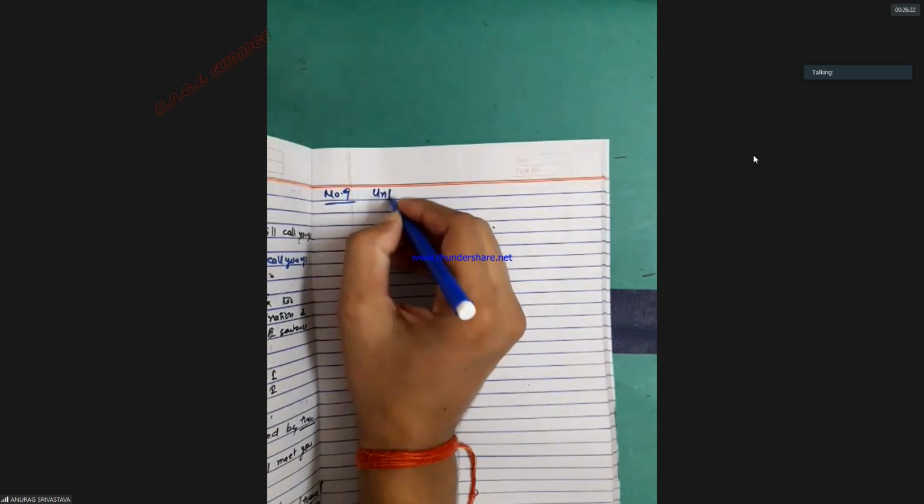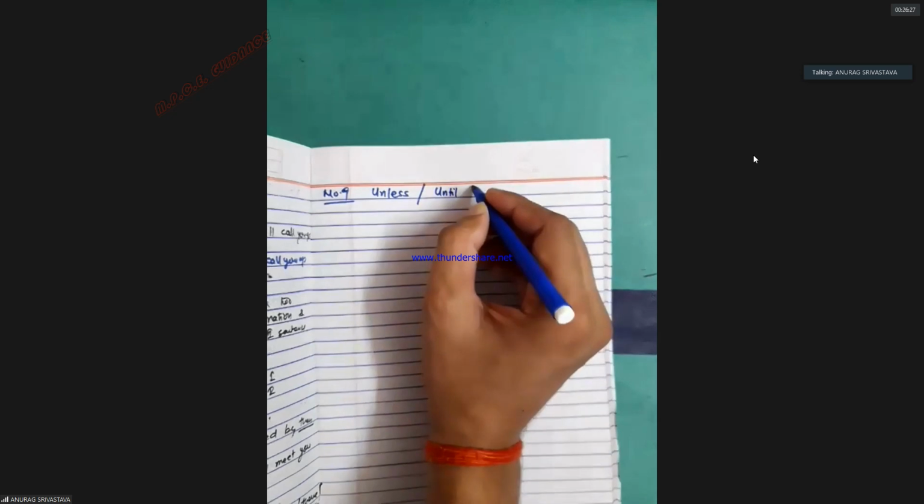Now move to another conjunction. Another conjunction is, we have some words which we already used in preposition. These are also present here. These are unless, until, and till. These three words which we discussed, I think, in preposition 2. So look here.